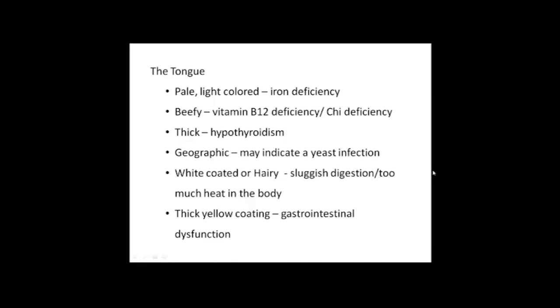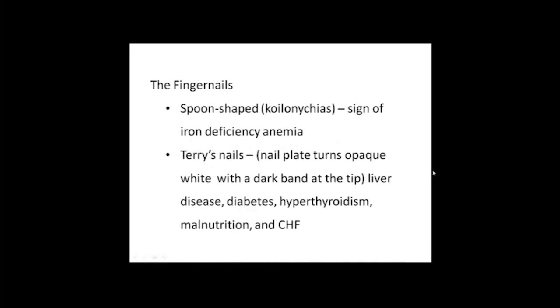The last section of observation as we move forward is still looking at something very simply as the fingernails. Again, I've limited to two specific types of presentation of the fingernails, and that's the spoon-shaped nails. They look like a spoon when you look at them, the spoon shape on the nail. That's another indication of iron deficiency anemia.